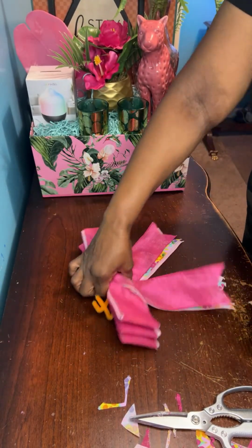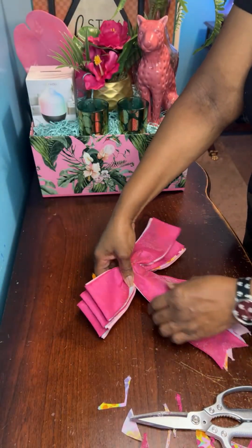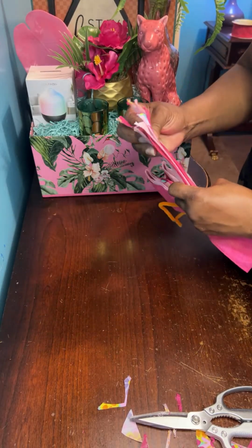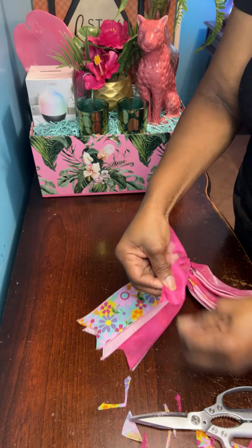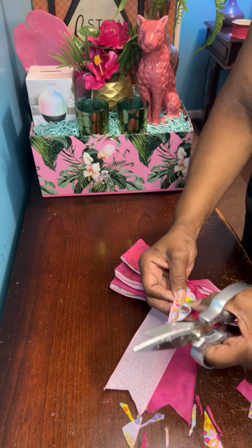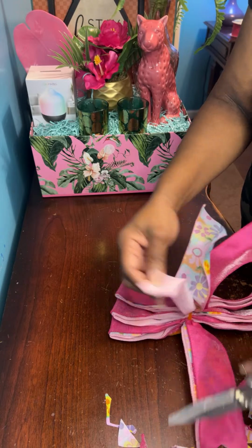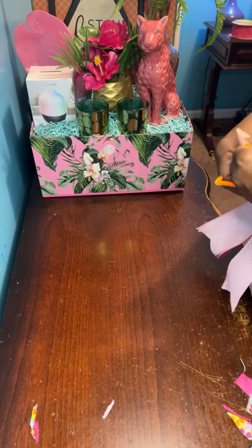Okie dokie doke. So I dovetailed on each one, and I still think one is a little bit longer. But just a little bit more. Alright, that's it. I think that's going to do it right there.